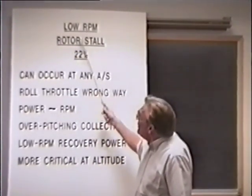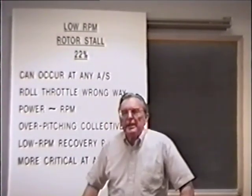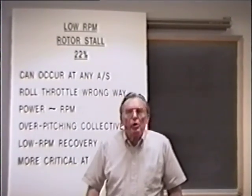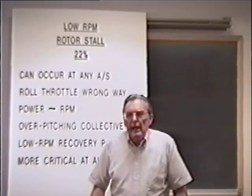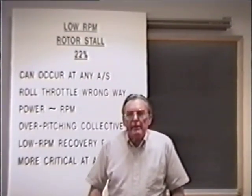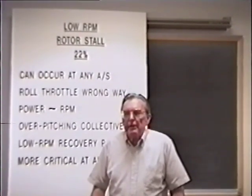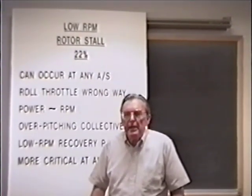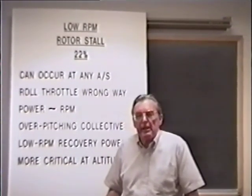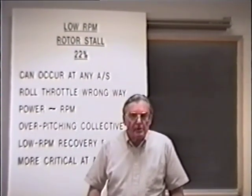What is the RPM at which rotor stall will occur? Well, your red line is at 90%, and certainly in all normal maneuvers you should never allow the RPM to ever go below 90%. However, there will be occasions when it may droop slightly below 90%. But no matter what you have to do to prevent it, never ever allow that RPM to droop below 80% plus 1% per 1,000 feet. For instance, if you're at 5,000 feet, then you would never allow that RPM to droop below 85%, and so on.